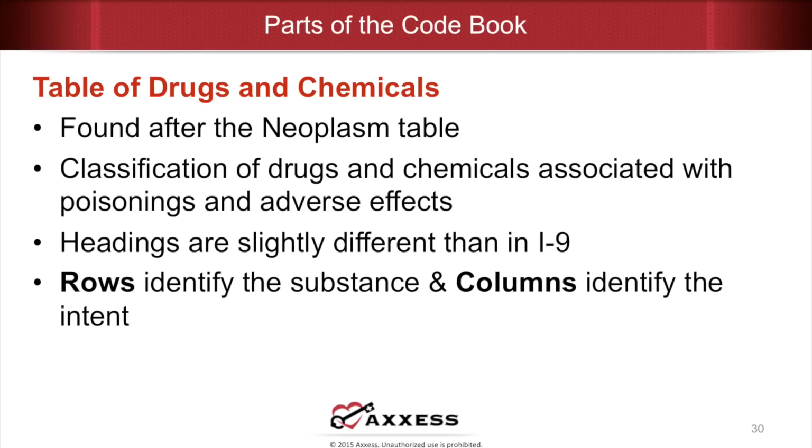You also have codes in the end of the book for underdosing due to financial hardship. A lot of our patients will perhaps have issues with paying for their medication, and they may be breaking their tablets in half to make them last, and that's causing medical exacerbations. Again, we have the ability to paint that picture and really describe what's going on.